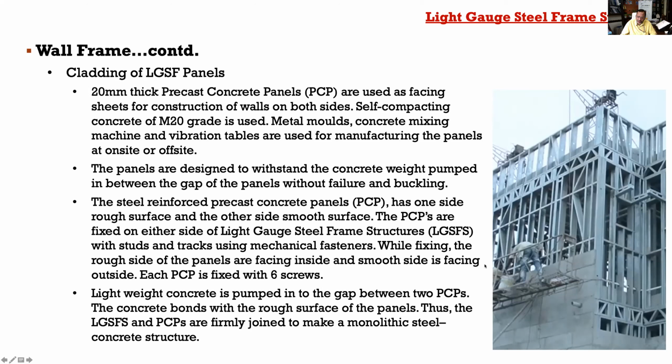So internally, when you are doing it, the smooth side will be the outside, and externally as well, the smooth side will be the outside. And the lightweight concrete which is being pumped into the gap between the two PSP, because of the rough surface inside, the concrete will bond very well with the panels. The idea is to create a joint which is leakage free, and a joint which is monolithic.